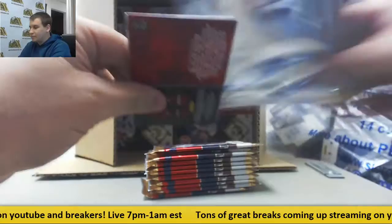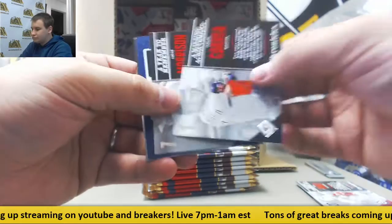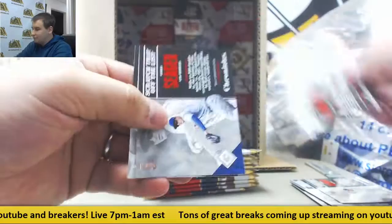And we'll start off with Mitch Haniger Prism, Mike Trout, $3.99. And for the Indians, another autograph. This one's a blue, 97 of 99, Yandy Diaz. And Bates. Paul DeJong. Insert.